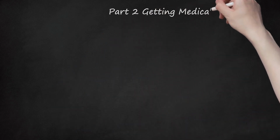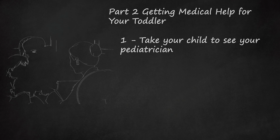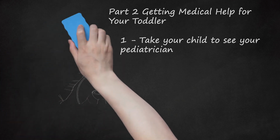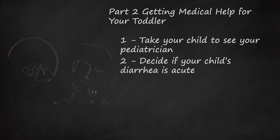Part 2: Getting medical help for your toddler. 1. Take your child to see your pediatrician. If your toddler's bowel movements suddenly increase or change consistency, then he probably has diarrhea. Diarrhea can often be treated at home, but it is a good idea to make an appointment for your child to see a pediatrician. Some forms of diarrhea may be caused by food sensitivities, infections, or other conditions that require medical treatment.